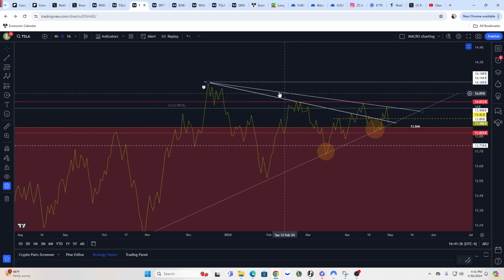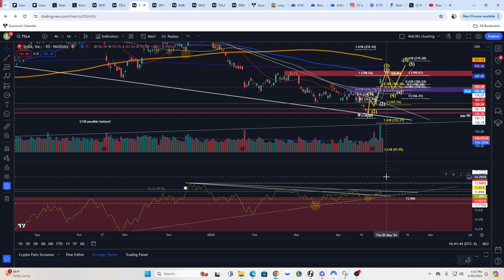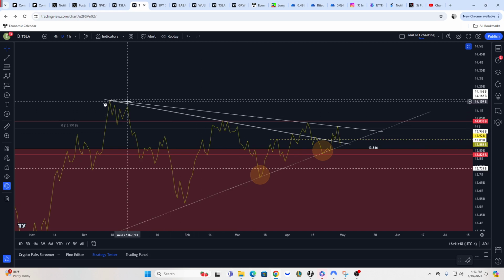I called the top yesterday with the running into the descending resistance and rejecting the supply, right? And then what we did was gap down. But this is also the thing. This sell-off could be, and this is what I'm hoping for, I'm hoping for a breakout back test, right, of this descending resistance, now turn support.